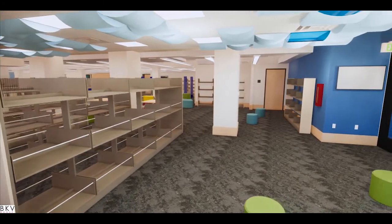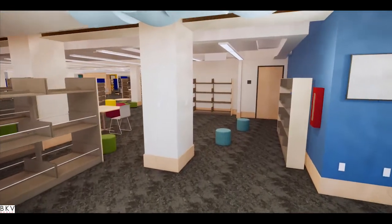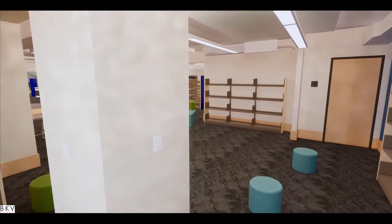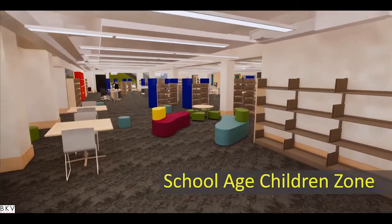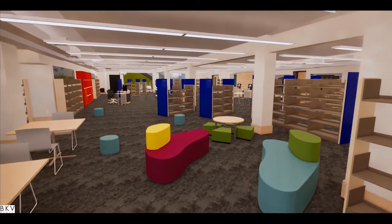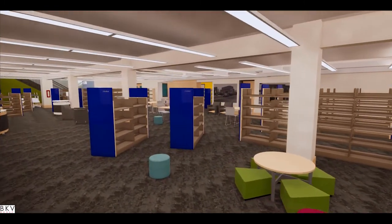Many of you may be familiar with our Early Literacy Center, also known as The Toys. The space in this area will include toys for caregivers and children. From the Early Literacy Center area, we will move into the school-age children zone. You'll note additional seating areas. In front of us we have our puddle seats. This is another area where parents, caregivers, and children can sit and enjoy books.